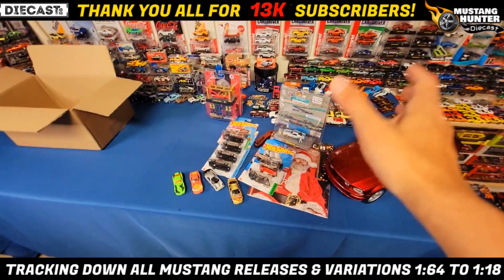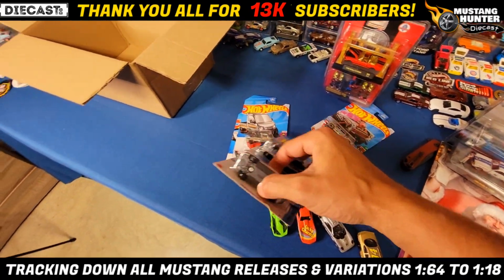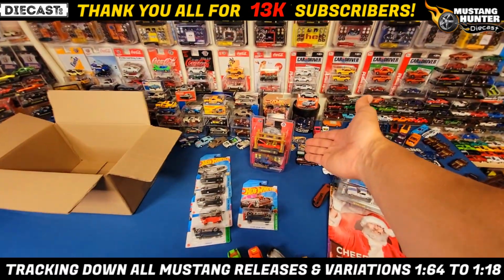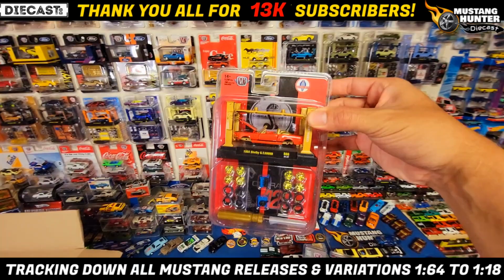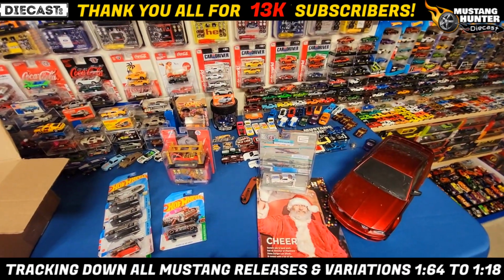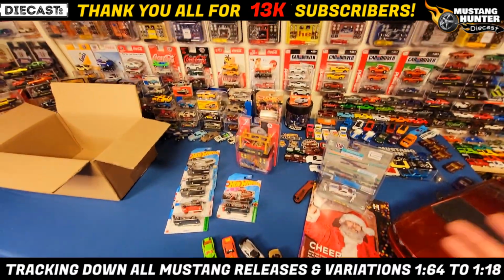That is all we have for this episode, guys. Like I said, we got some awesome Zamacs, the variation of the Audi RS Avant, the 55 gasser, the new chase piece we are adding to the collection of the GT500 KR. We got the new minifigure from M2 and these loose ones. So that is all we have.